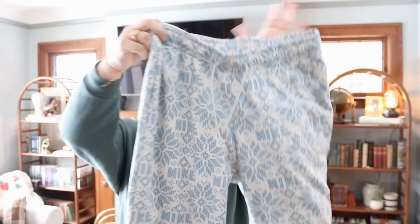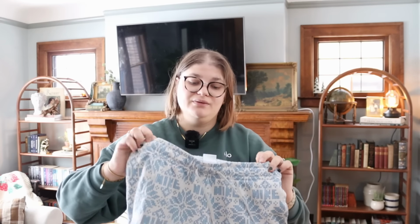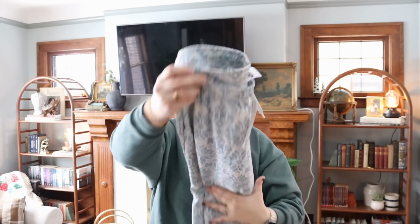But it has the drawstring. These are another pair of jogger style. I think these are really cute as well. These are a size medium. The pink pair was a size extra small.